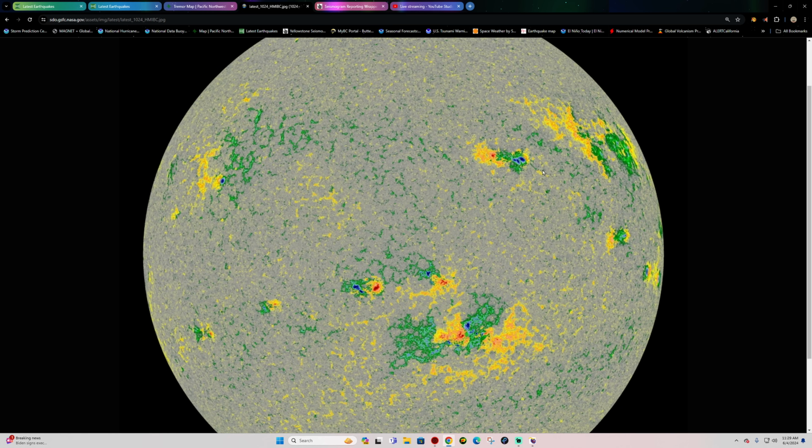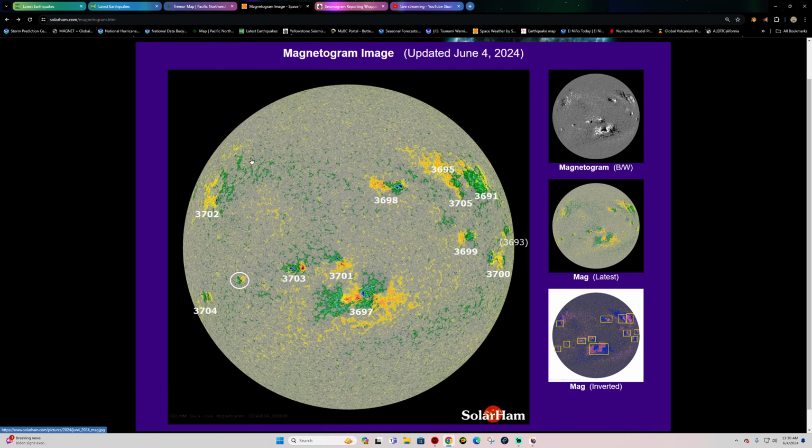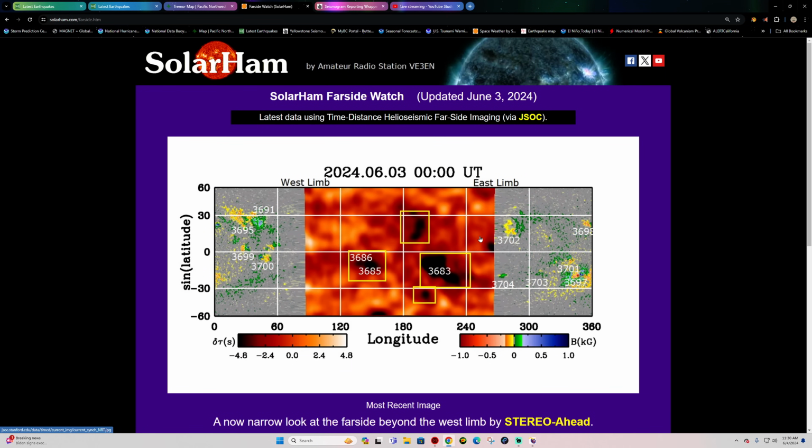And we're left with a whole lot of disorganized sunspots out here aside from this one. Really not a whole lot of complexity within these sunspot cores. A look at the far side of the sun does show 3683. That will be coming into view here in a couple days. We'll get a better look at that once it comes around the eastern limb. It does still look quite dynamic, at least in terms of its size, but we really won't know about the complexity of the magnetic core until it gets a little bit further into view. But we'll continue to watch that.